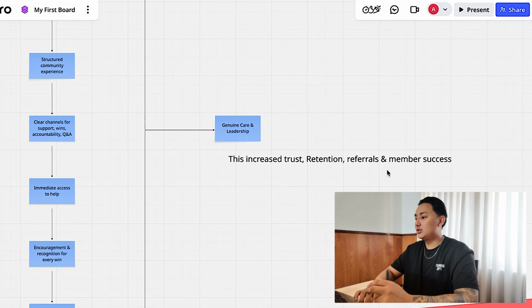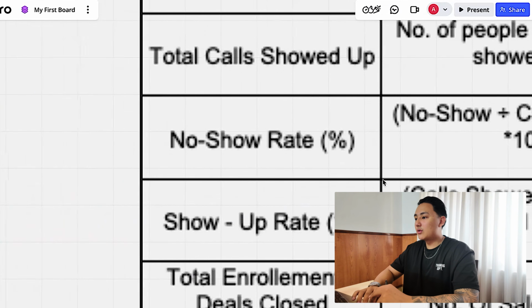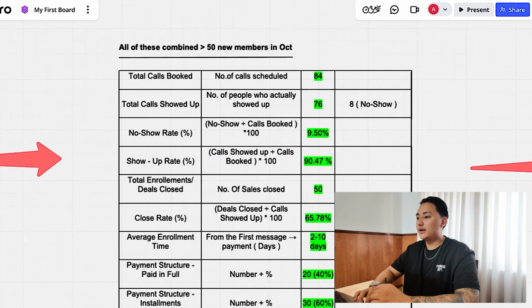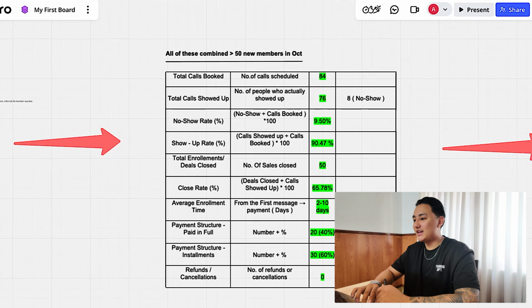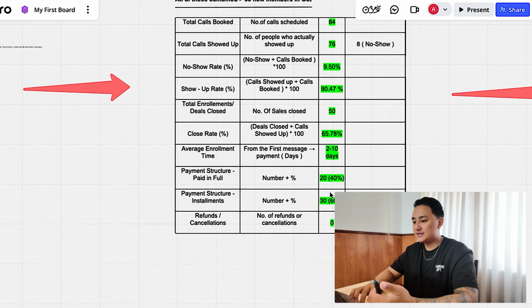So this led to our numbers right here. Total booked calls that we had were 84. Total calls that showed up was 76. We had 8 no-shows, so that was a 9.5% no-show rate, and a 90.4% show-up rate. Deals closed, 50. Closing rate was 65.78%. Average enrollment time, 2 to 10 days. Payment structure paid in full was 20, so 40%, and payment structure installments was 60%. And refunds, 0, because the nurturing side is very dialed in as well.